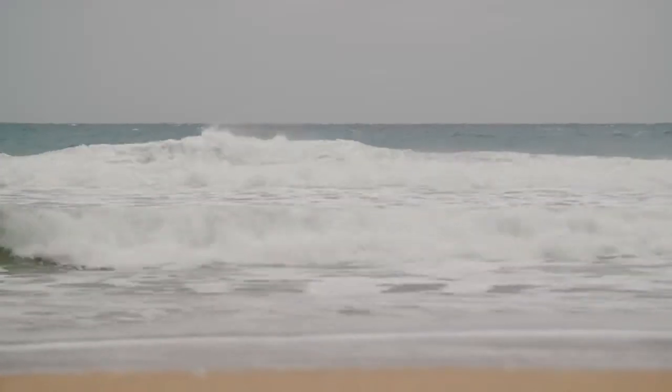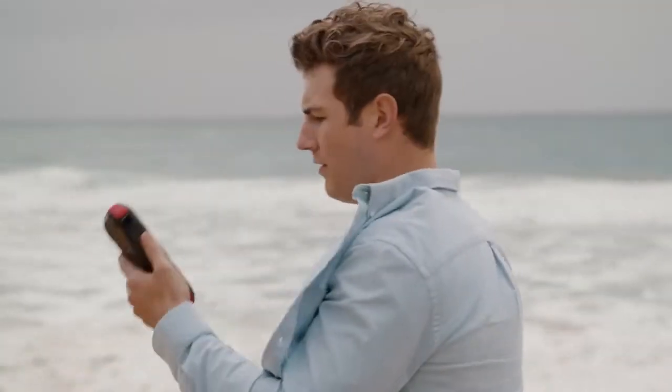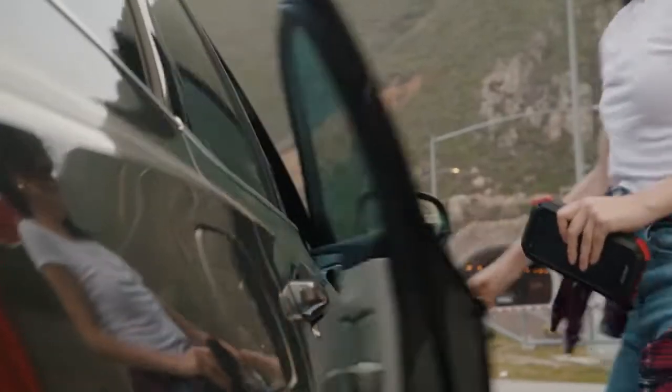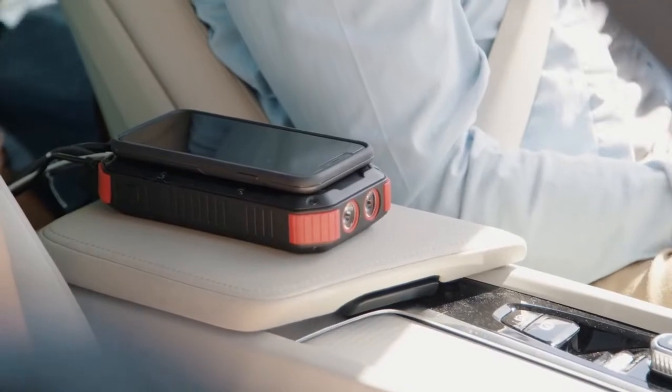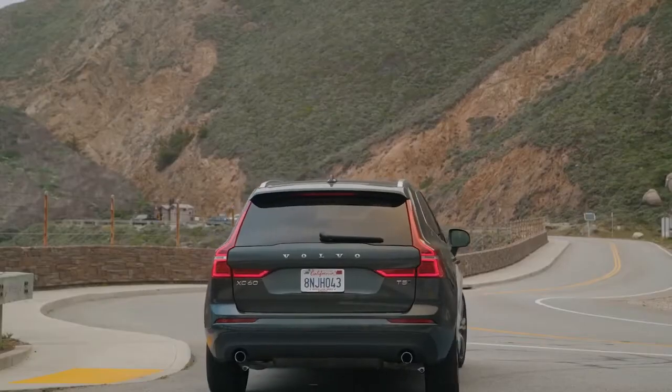The best part about Harbor is that it's splash-proof, dust-proof, and always ready for any adventure, no matter how harsh the environment. Harbor isn't just a battery. It's a reliable, everyday power essential that lets you live a truly mobile life. Get your Harbor today and get ready to power your adventures.